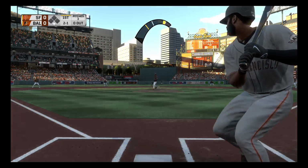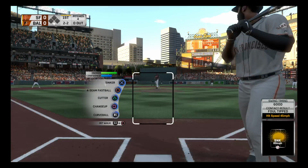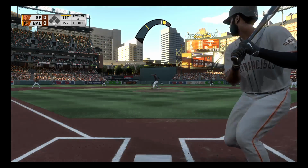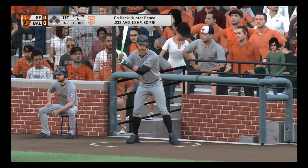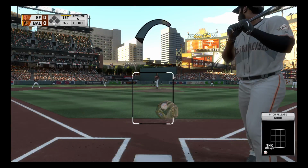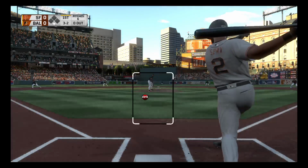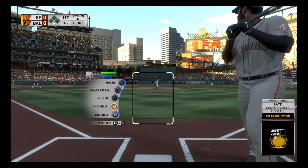And the pitch on 2-1. Good sinker that time as he gets a piece and chops it foul at home plate. Into the windup. Here comes the 2-2 pitch. And there's a sinker that he just spits on as it misses low. Here comes the payoff pitch. Spoils another one. And this is exactly what you're looking for out of your leadoff hitter.